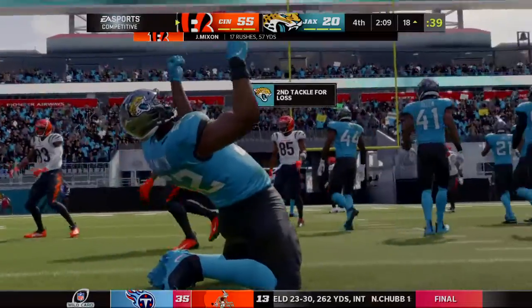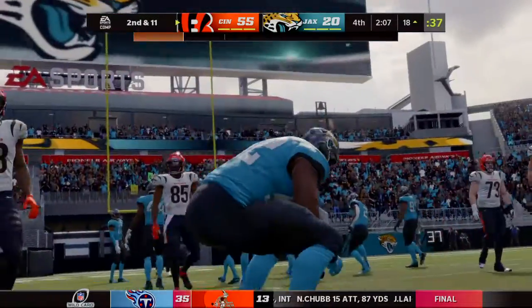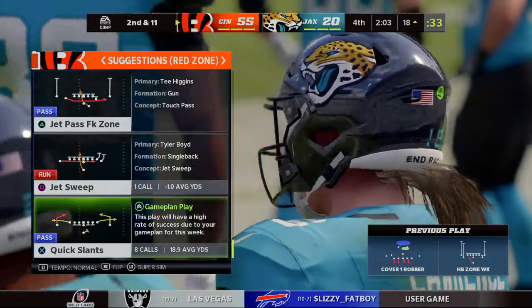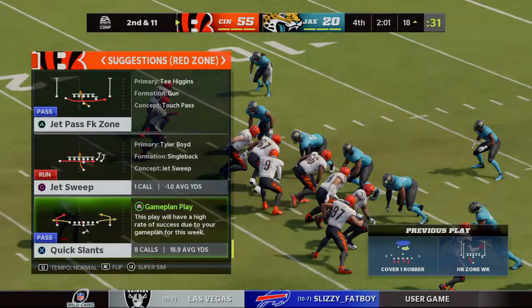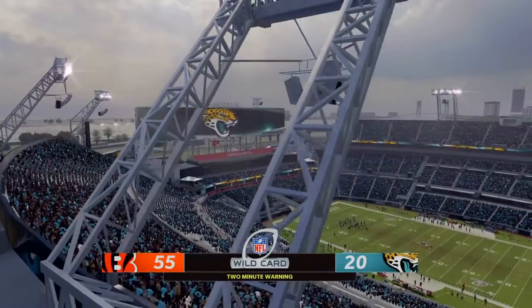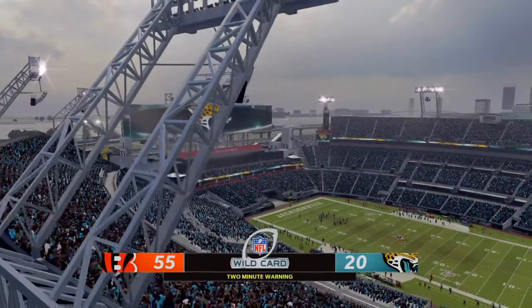And this time they were ready for him as they'll stop him right at the line of scrimmage. Officially, it's a 1 yard loss. That's going to bring up second and 11. Just 2 minutes remaining here in the fourth quarter of what has been a one-sided affair.